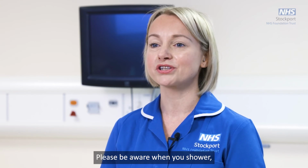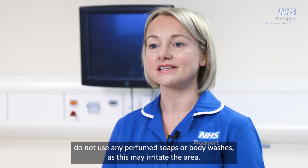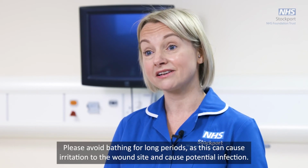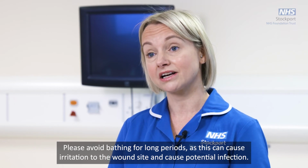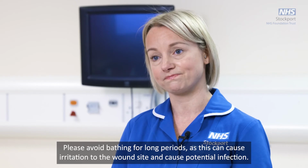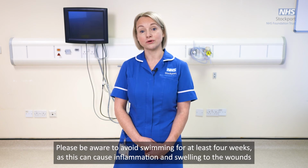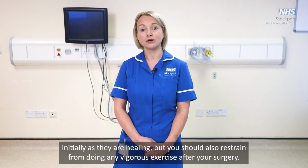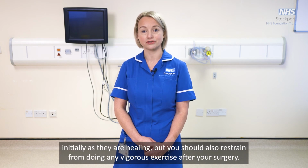Please be aware when you shower, do not use any perfumed soaps or body washes, as this may irritate the area. Please avoid bathing for long periods, as this can cause irritation to the wound site and cause potential infection. Please avoid swimming for at least 4 weeks, as this can cause inflammation and swelling to the wounds initially as they are healing, but you should also refrain from doing any vigorous exercise after your surgery.